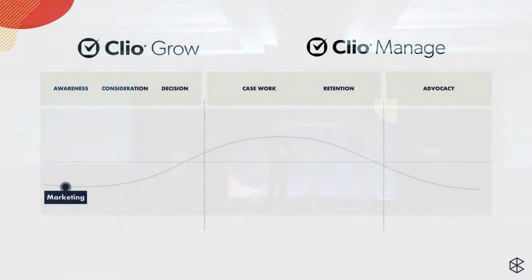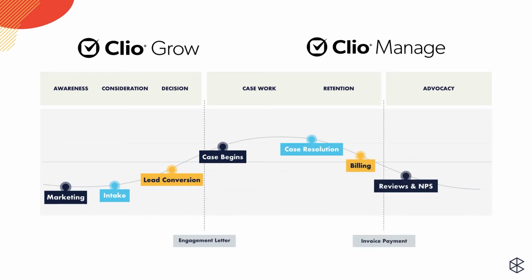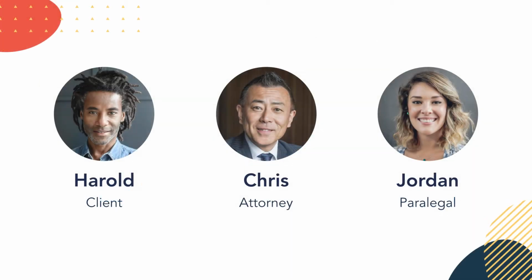So Clio Grow and Clio Manage fit within what we call the customer journey. This is a cycle from awareness that they need help, they need legal assistance, all the way through to resolving a matter and becoming an advocate for your firm. We're going to walk you through that journey and how the Clio Suite can help you along the way. And to do that, we're going to take you on a journey through a case example that can show you how the suite can accommodate the resolution of the case and drive a positive return on investment for your firm.